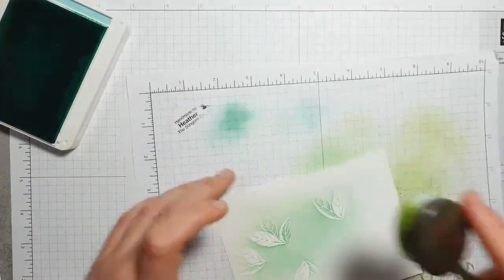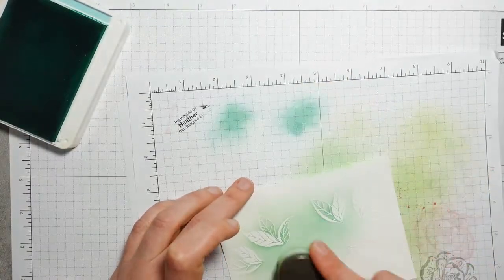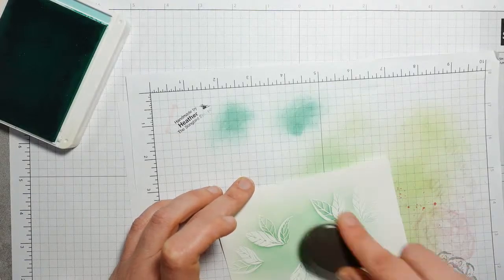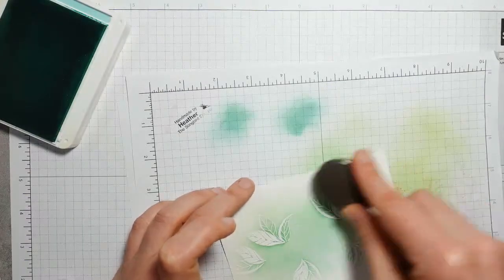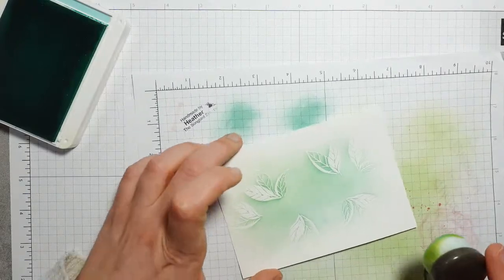And because I multi-use my blending brushes, and it's had green on there, I just want to be careful that I don't press too hard, otherwise some of the green will come off. I want to make sure I've got plenty of Pool Party on the top there.